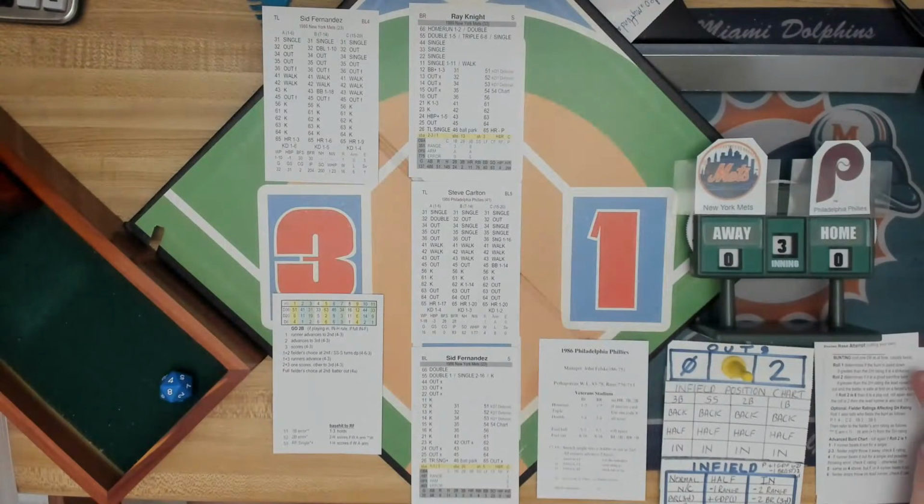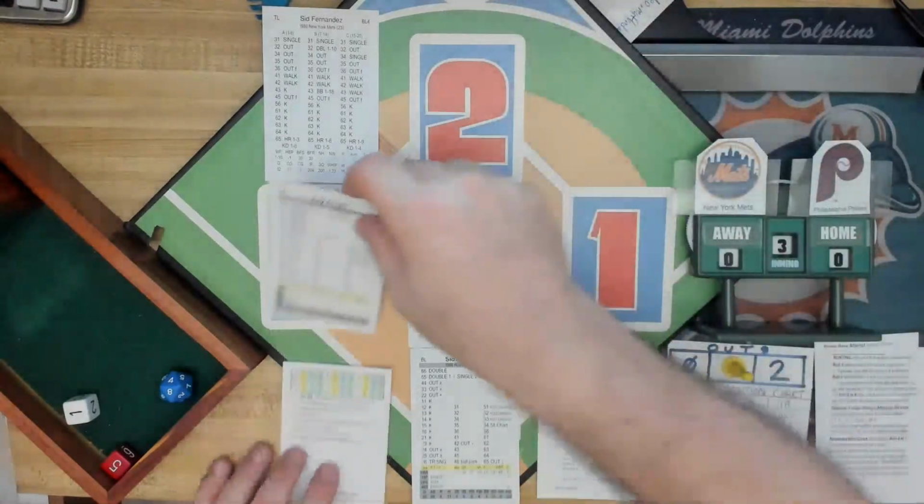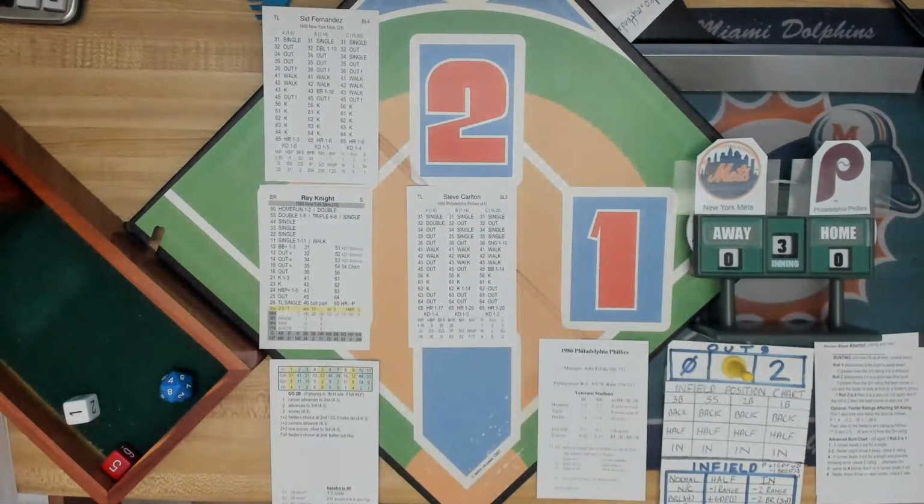And let's see. Bunt number 1 for Fernandez. If it's a 5 or lower, the bunt is laid down. That is a 5. Okay. Now we roll to see if it's a good sacrifice. And that is a 1, and it is. So Ray Knight will go to third on the sacrifice, and Fernandez is thrown out at first.